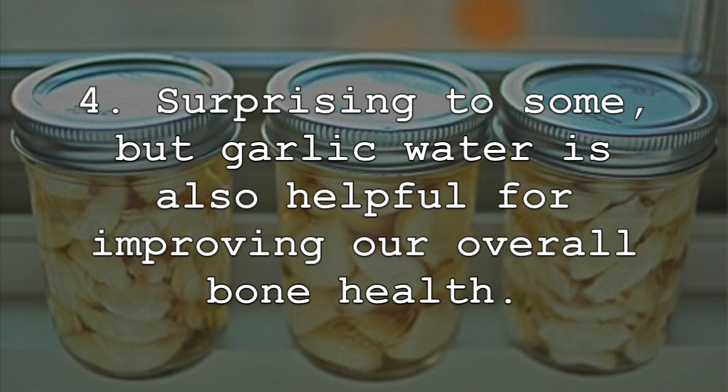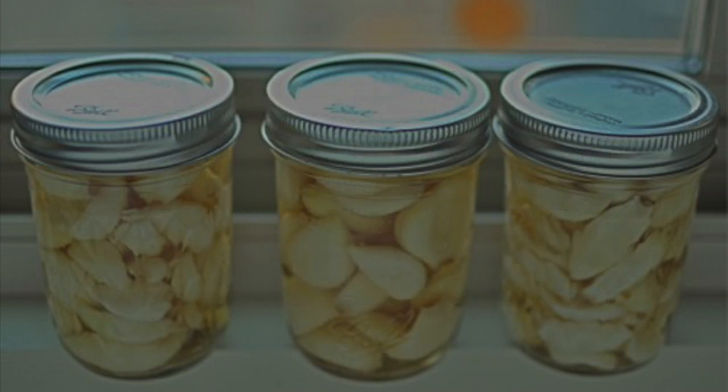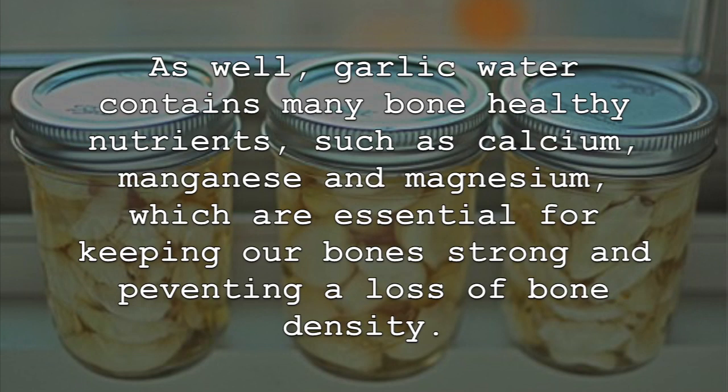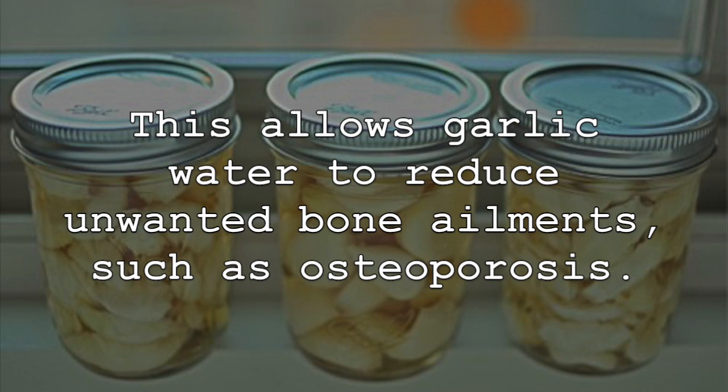Surprising to some, but garlic water is also helpful for improving our overall bone health. Studies have shown that garlic water may be able to help reduce bone loss and help to keep our bones strong and healthy. As well, garlic water contains many bone-healthy nutrients, such as calcium, manganese, and magnesium, which are essential for keeping our bones strong and preventing a loss of bone density. This allows garlic water to reduce unwanted bone ailments, such as osteoporosis.